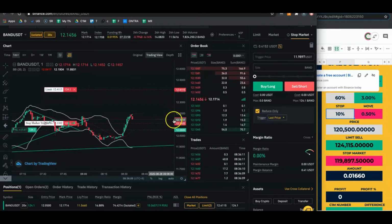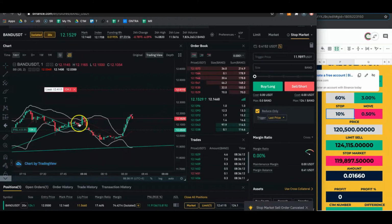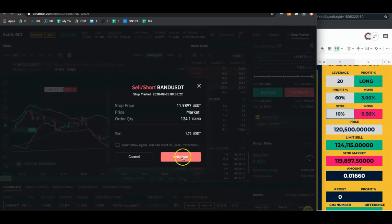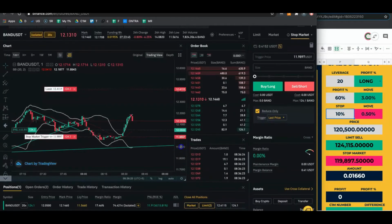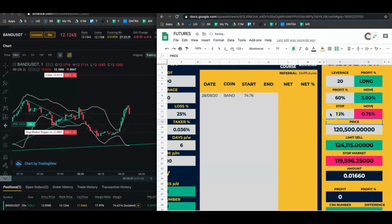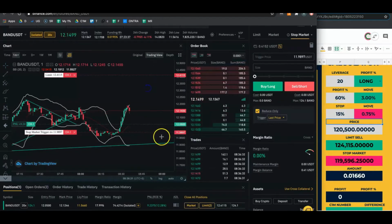I'm going to just leave it in. Maybe that's going to come down to there. So 119,897 will bring me out at just a small loss, because I'm going to be riding this up. Well, not riding, but yeah, kind of riding. Okay, it's already been down to there. 119,596.5.